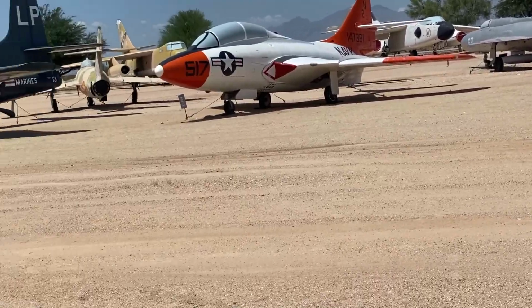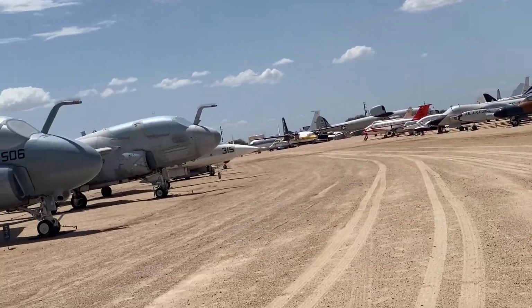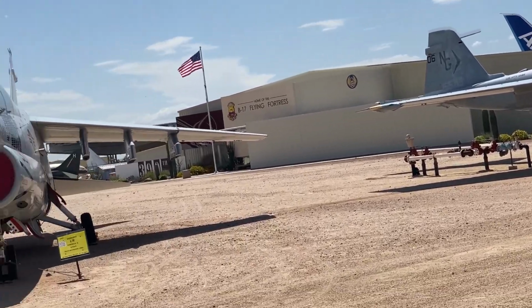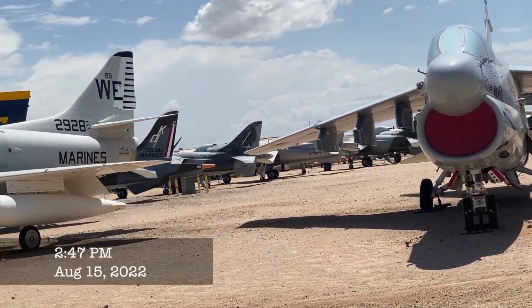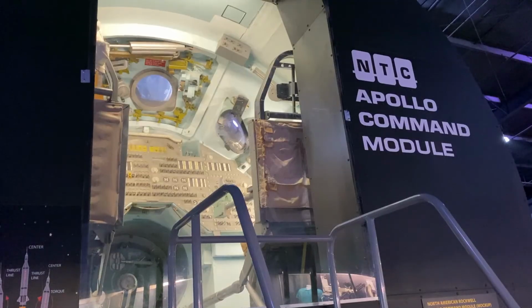Oodles and gobs and oodles of aircraft out here. Tell you what though, I'd recommend coming in cooler weather. It's hot out here right now, it's in August.